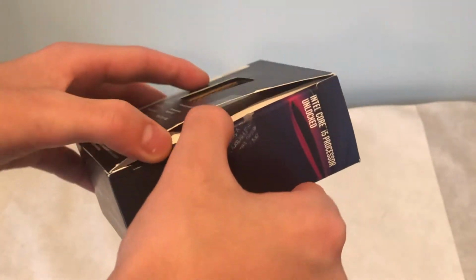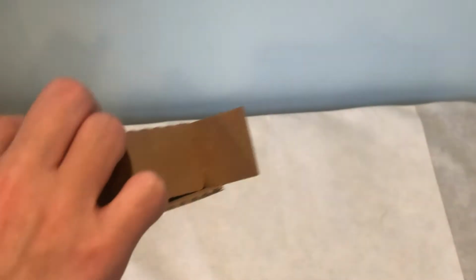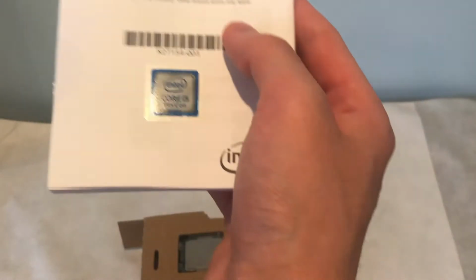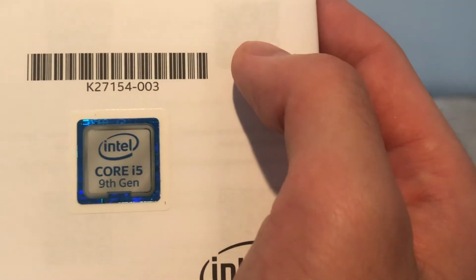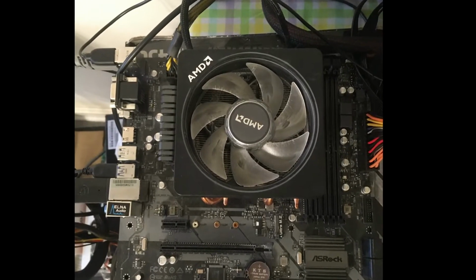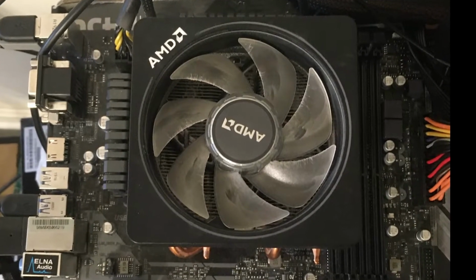However, if you look at the bigger picture, Intel is still way more expensive. Not only is the CPU more expensive, they come with dinky little coolers, if they even come with them. The K processors don't. Meanwhile, on AMD, the 2700X we have as an example here came with a Wraith Prism, capable of handling the processor just fine at stock without being too noisy, and it had free RGB.